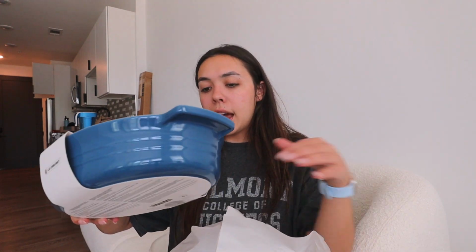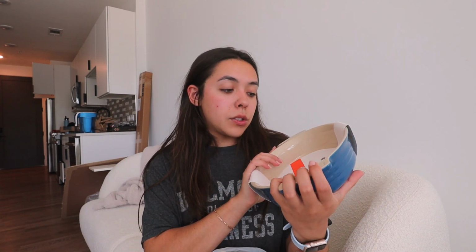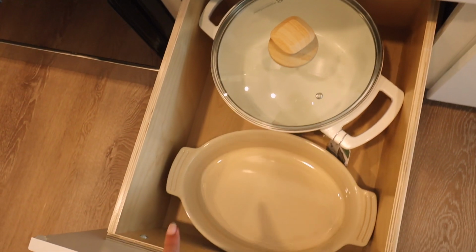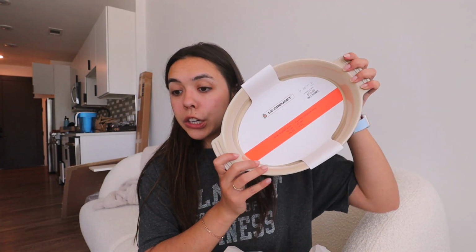$6. And then lastly, this was, I feel like, a really good find. A little oval baking dish for me to cook my salmon, my veggies, since I'm just cooking for one now and only need stuff for one. It's originally from Le Creuset, which I know, again, is a great brand, and it has this really pretty neutral color inside and blue on the outside, and this was $20. So that is what I got from HomeGoods and Kirkland's.